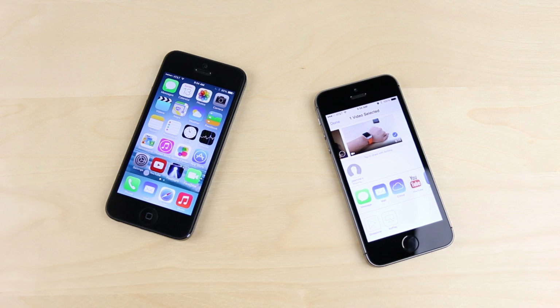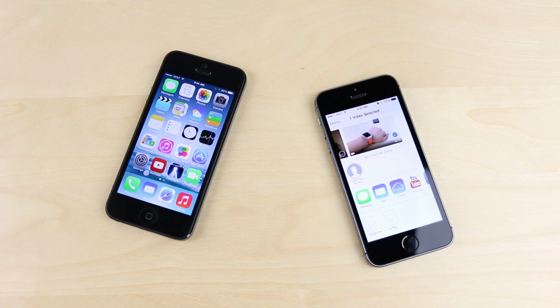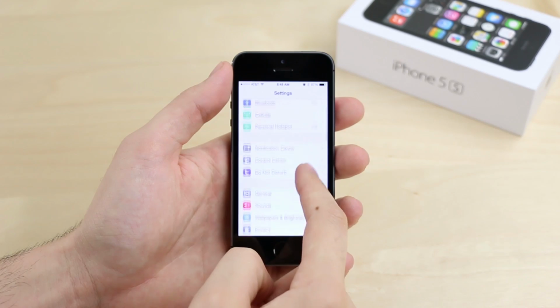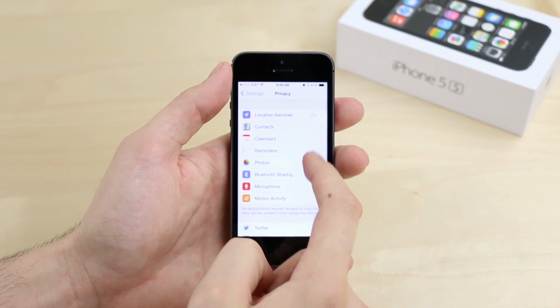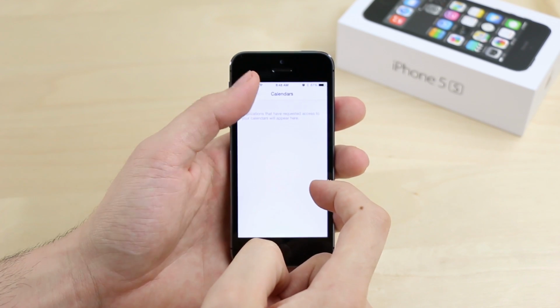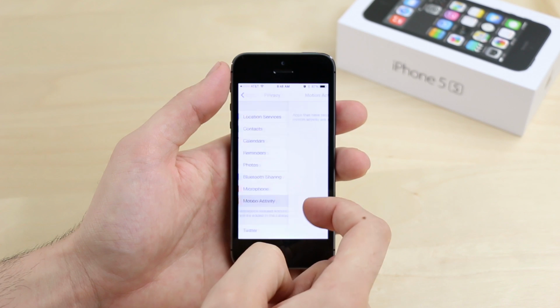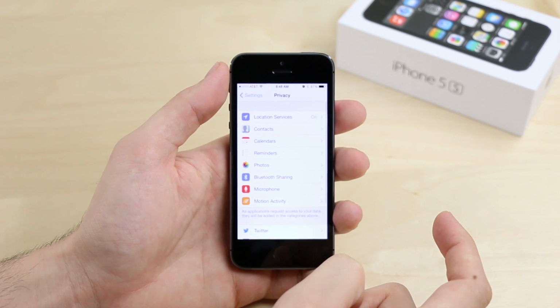13. Sure, the Galaxy S4 has NFC, but the iPhone 5s has Airdrop, which not only is more convenient to share files with, it's also a lot faster at doing it and can be used with multiple people at once. 14. On the iPhone 5s, you can easily see which apps have access to what under the privacy settings. If an app has access to something that you're not quite comfortable with, you can just switch it off without having to delete the app entirely like you would on the S4.